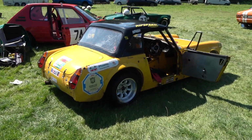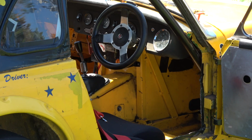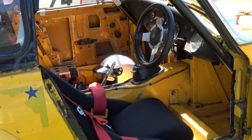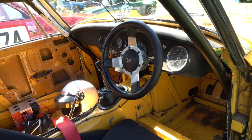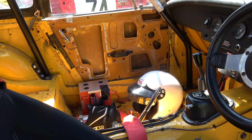They were originally built, the MG Midgets, between 1961 and 1979, coming in various engine sizes between 948cc, and the later models in fact were 1493. This is based on the 1275, although heavily modified, and John will tell us more about that when we speak to John and ask him about his modifications.